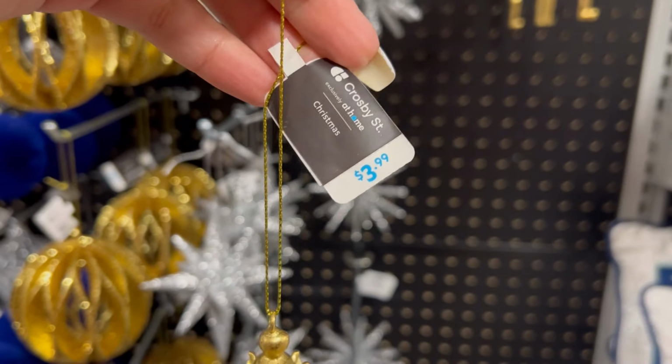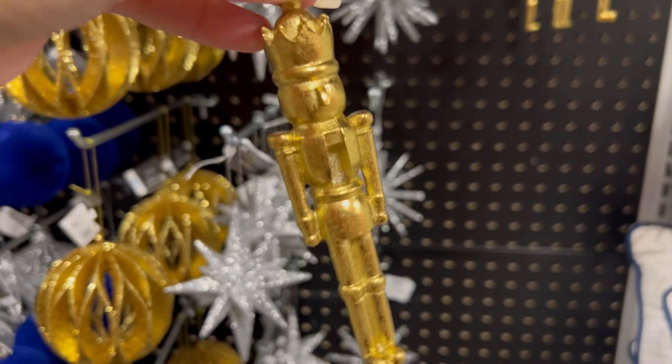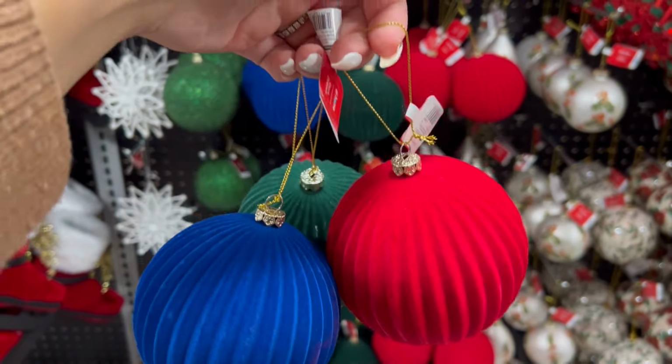This gold nutcracker ornament for $3.99 could be easily DIY. We can buy some of Hobby Lobby's wooden nutcrackers in their Christmas craft section and apply a Rub 'n Buff for the perfect shade of gold.